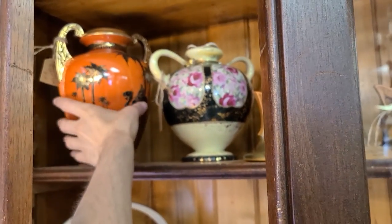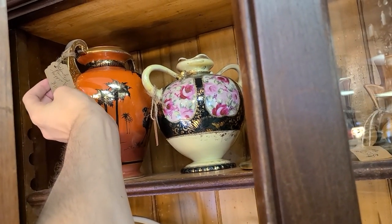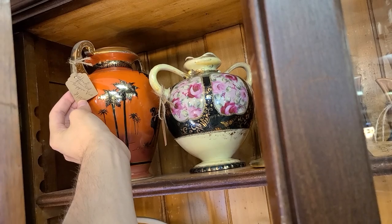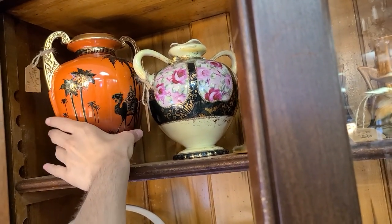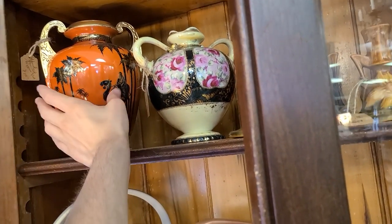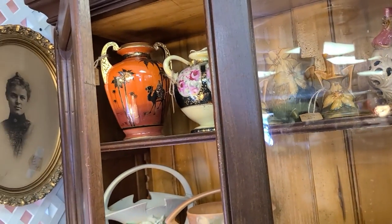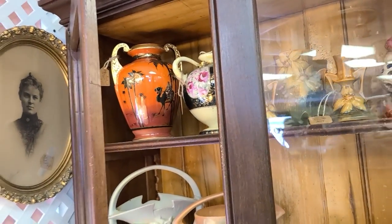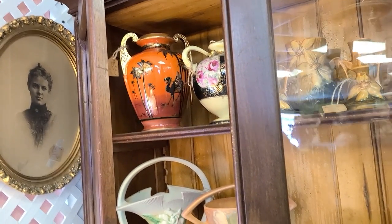Oh, yes. That is everything. You are so beautiful. Hand-painted Nippon vase. That is lovely. We need to remember Nippon, it dates between 1891 and 1921. That's beautiful. That orange is so immense. You just look at it and think you're in front of a sunset.